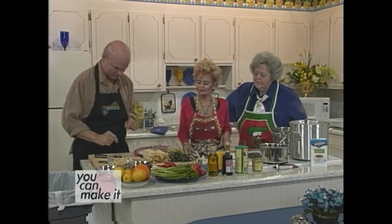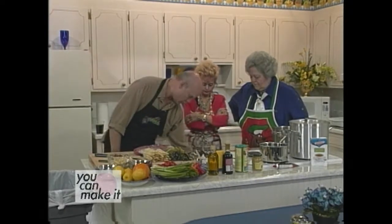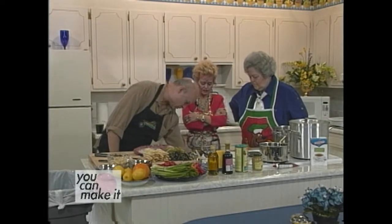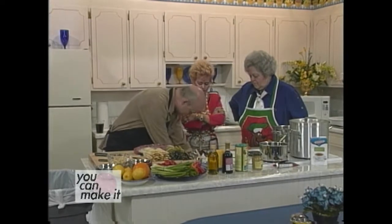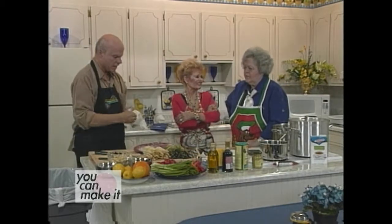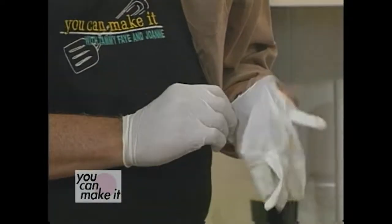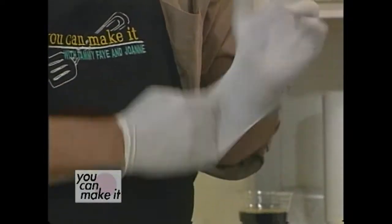Now, what I like to do is, I always keep in the kitchen latex gloves. I love to work with latex gloves when handling meat. A lot of people have latex allergies, so they shouldn't use them, of course, but they do make just clear plastic ones. But these are fine for me.